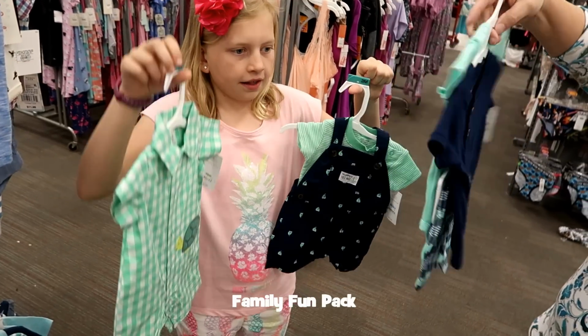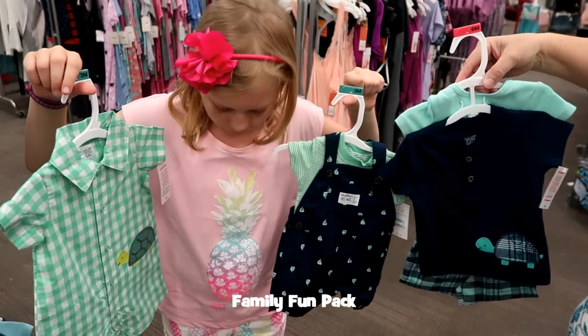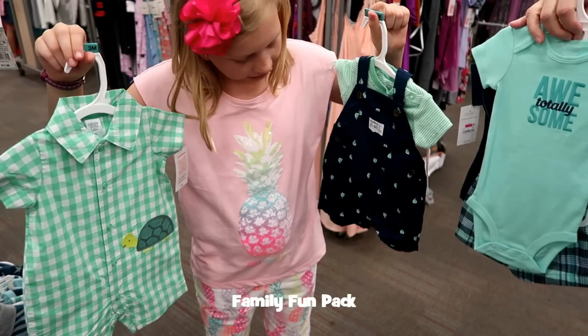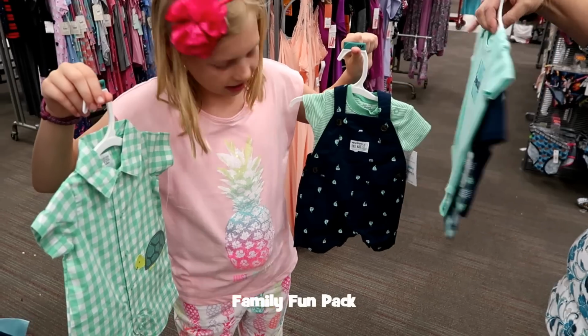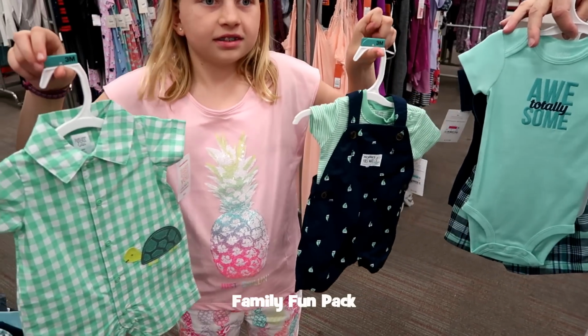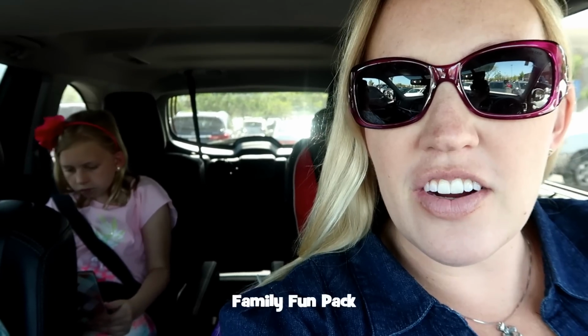This is outfit A, this is outfit B, and this is outfit C. Which one do you like? I like A and B. I think I like... They're all really cute. I like A and C. I like B. The overalls are cute. Get B. We finished with Target.